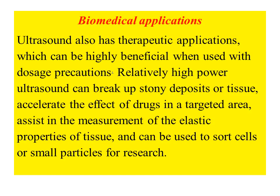Biomedical applications. Ultrasound also has therapeutic applications, which can be highly beneficial when used with dosage precautions. Relatively higher power ultrasound can break up stony deposits or tissue, accelerate the effects of drugs in the targeted area, meaning the injured area, assist in the measurement of the elastic properties of tissue, and can be used to sort cells or small particles for research.